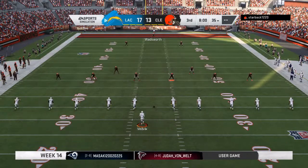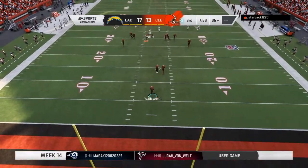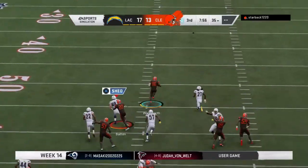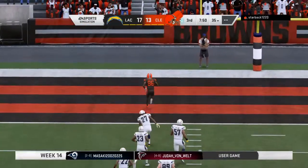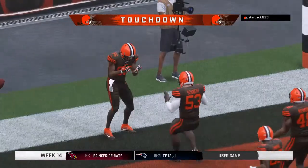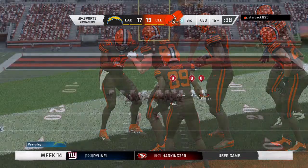Both teams appear ready for the fight ahead, and we resume action here in quarter number 3. This will be taken in at the 1. And now look at him go. He's at the 30, past the 20, and all the way in. Touchdown, Cleveland. That'll go down as a 99-yard kick return. And the Browns have retaken the lead.